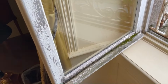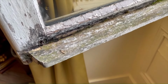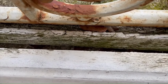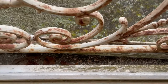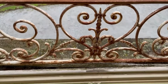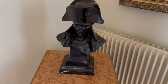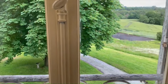But here, oh yeah. Here we're having a problem. The water comes in. And what's here? Okay. This comes from off here. All right. That could need some painting. And there he is. Let's see this one.